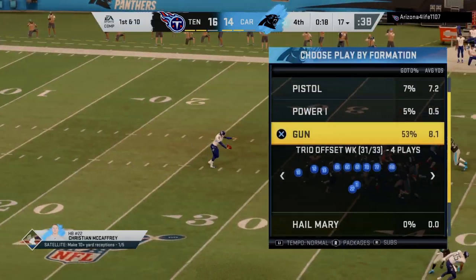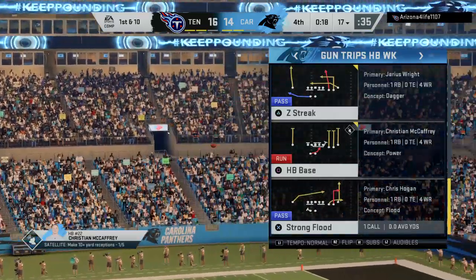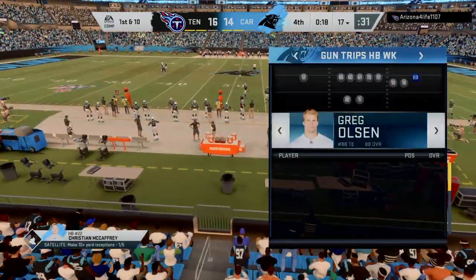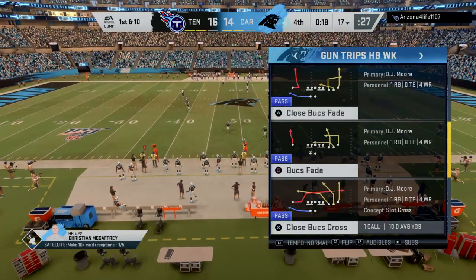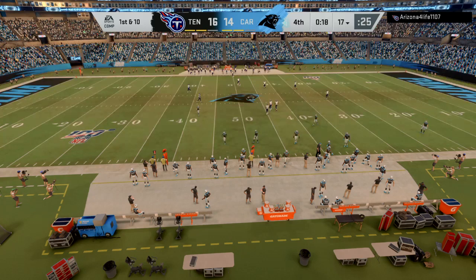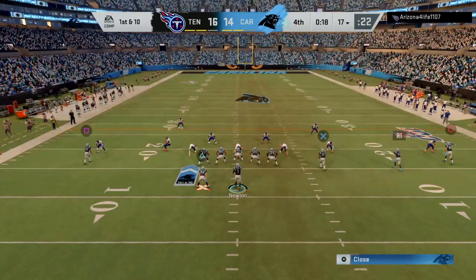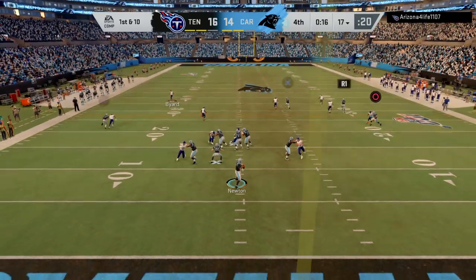Let's go, boys. Bring it out. At their own 17-yard line. The Panthers out there and ready to begin their next drive. So you're right there, but obviously the clock is not your friend. How do you handle this situation?